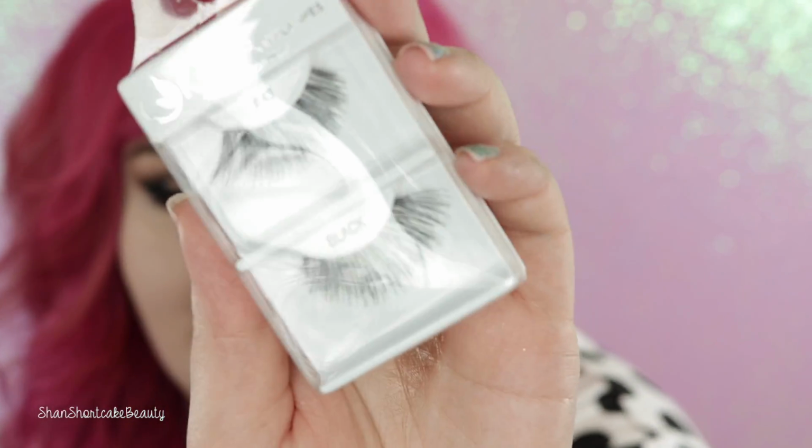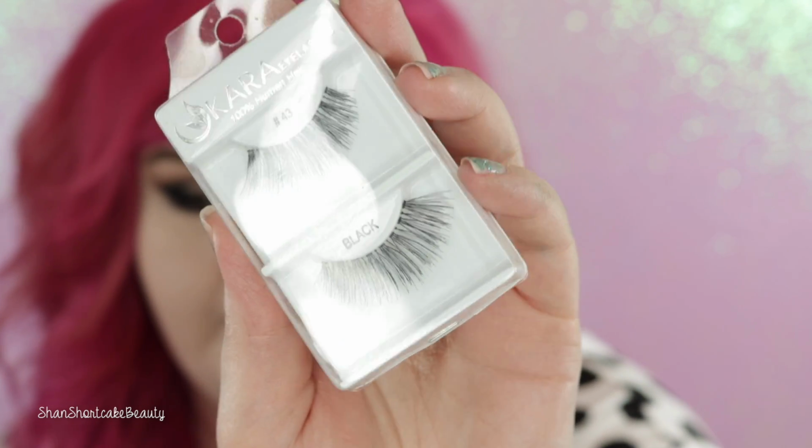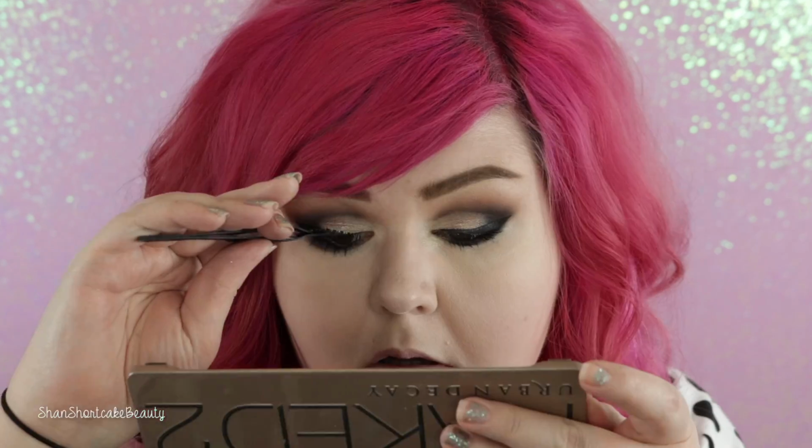I don't have any Red Cherry 43s, but I have the Cara 43s, which are literally identical. I'm pretty sure they're exactly the same. And these ones are only $1 from Shop Miss A. The Red Cherry ones I usually would get off Amazon were still really affordable, like $2 to $3 per pair, but these are even more affordable. I was obsessed. I wore the Red Cherry 43s every day. Do you guys remember when Jaclyn Hill wore the Red Cherry 43s every day? That's when I was wearing them. Or a single day.